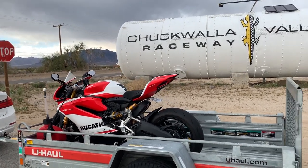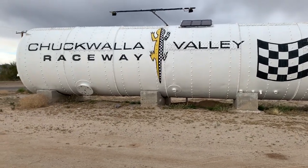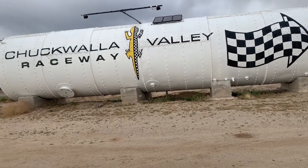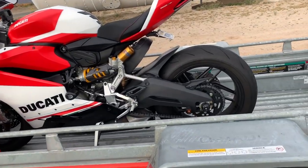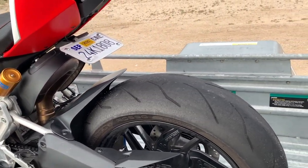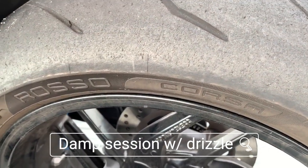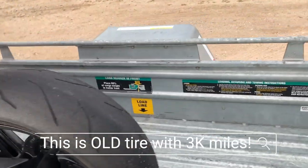I thought I'd stop out here and take some photos and take a video in front of the Chuckwalla Valley Raceway. I don't even know what the heck this thing is. Looks like a gigantic barrel. But anyways, had to take a picture here and show you guys the tire, because I had three rain sessions and I had one good dry session. But check the tire out, man. There are almost no chicken strips, and on that side as well.